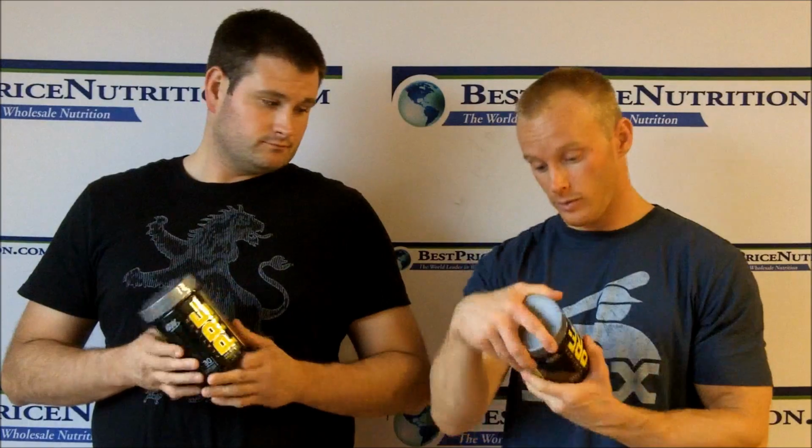Now this is the only size available, correct? Yes. It's 30 servings, and they're counting each serving as 1 scoop. So if you're taking 1 scoop, you get 30 servings. If you're taking 2 scoops, you get 15. And for most people, 1 scoop will do the trick. Some people might need 2 scoops, like 400 milligrams of caffeine. So I think that covers it.